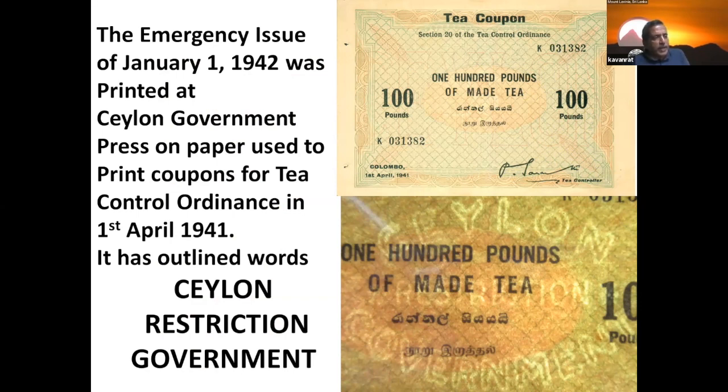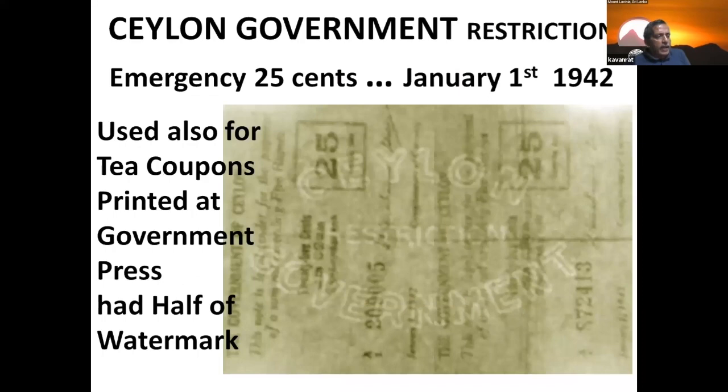So these were printed at the government press as an emergency print, using the paper that was used to print the tea control coupons. So that's what they had, and they used it for these emergency notes. And the watermark is quite large, larger than the individual 25 cents and 50 cent notes. And if you want to see the full watermark, you need to have 2 of these notes and put them together, and then you would see the watermark Ceylon Government Restriction.